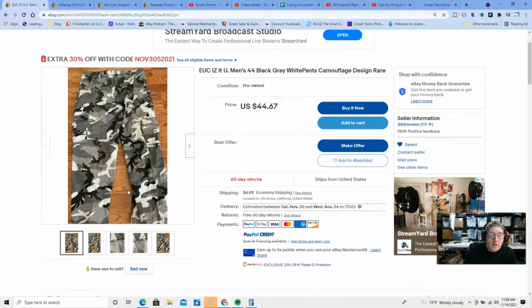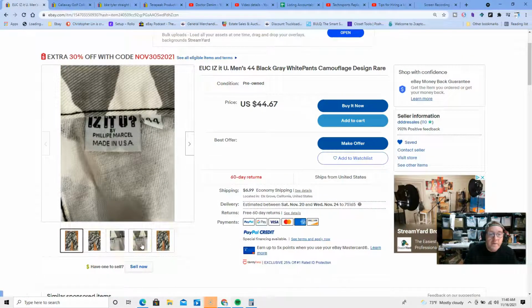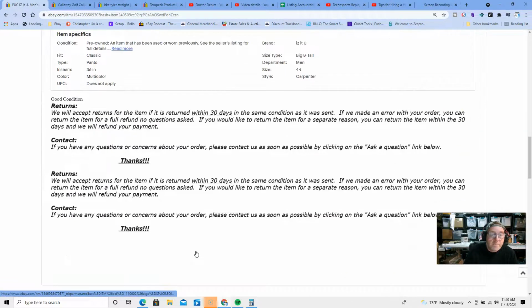Vintage, you would want in there if these are vintage, and I don't know, to be honest. I'm not familiar with that brand. But the fact that it's made in the USA, that's a flag that it very well could be.